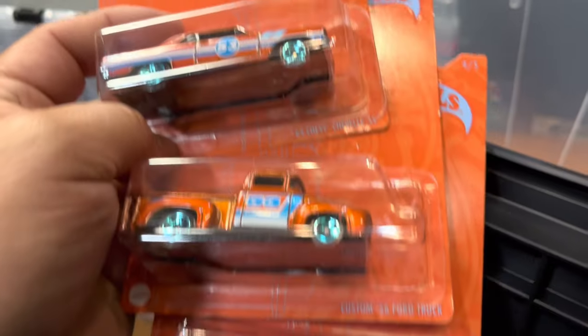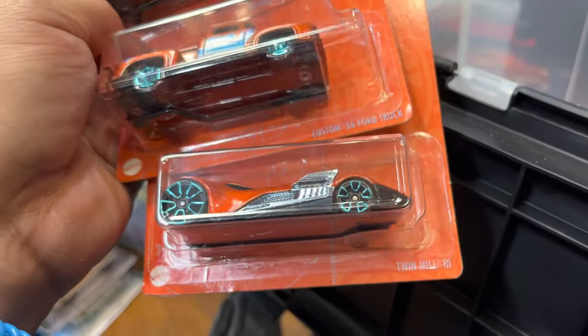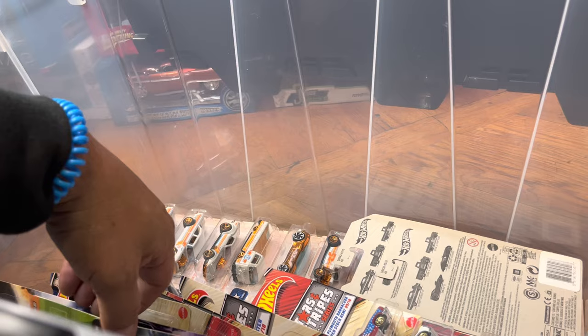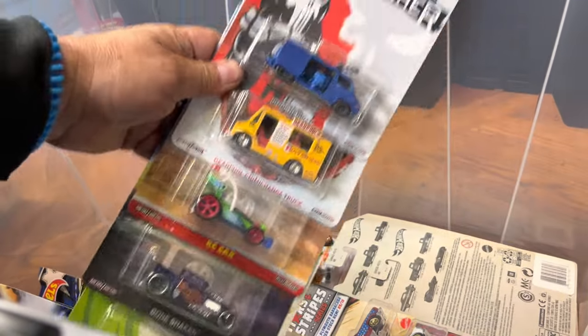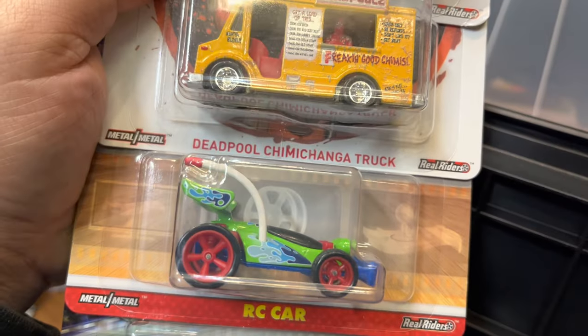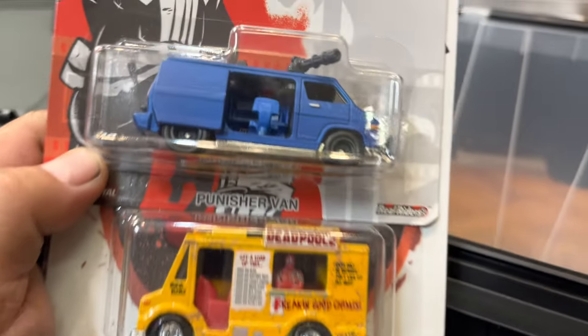What else? Ooh, there's some more stuff here for anniversary cars. Okay, the Chevy Nova, custom 56 Ford truck, twin mill. Okay. What else? Wow, that's a lot of stuff in here. Look at this. Bone Shaker, RC car, Deadpool, Chimichanga truck, which is the first one they made. And the Punisher van. Remember, we saw it in black? Wow.